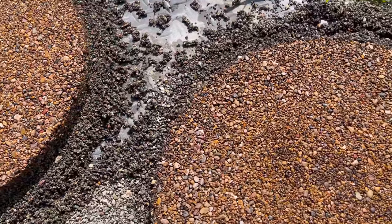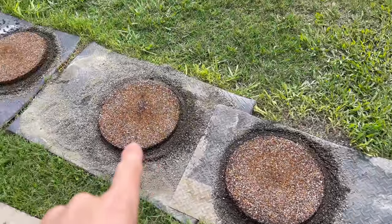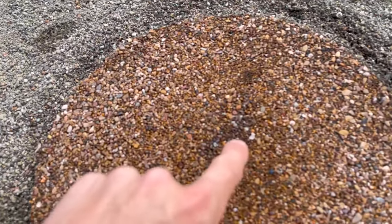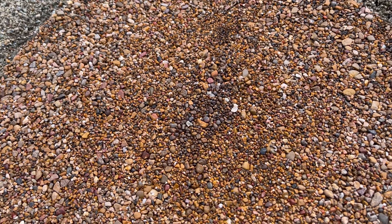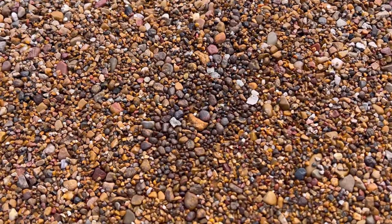Crazy. I ran out of juice. Right here on the second flip, right there, almost dead center, guys. Okay, I'm gonna let you all take a look at it and see if you can see the diamond.